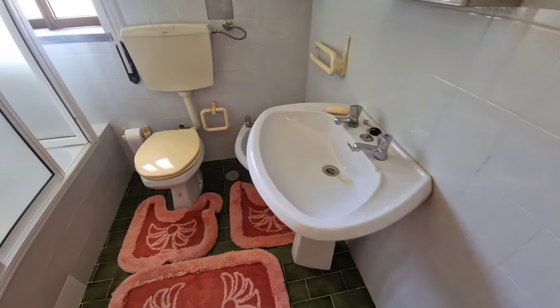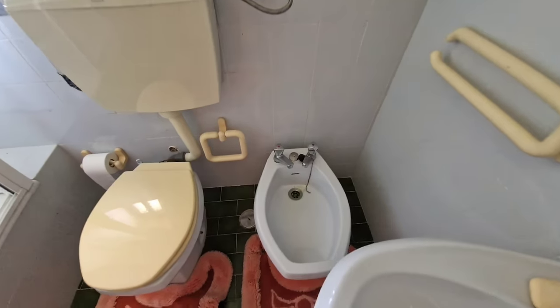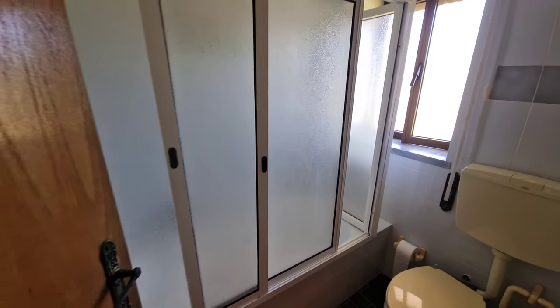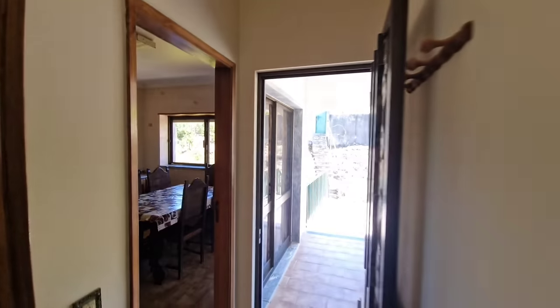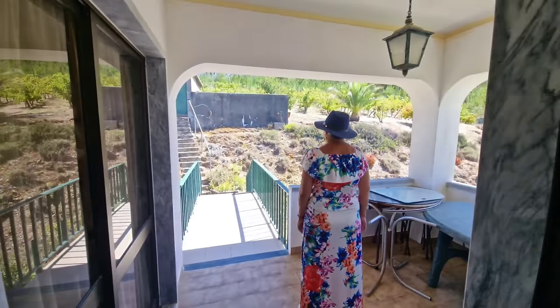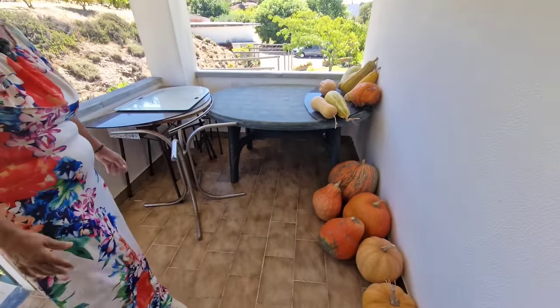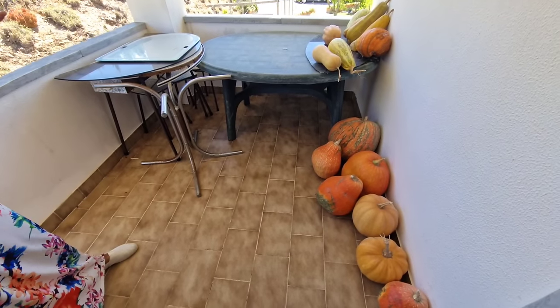And then a bathroom with a wash hand basin, the all-important bidet, WC, bath and shower. And a nice little sun terrace here, so you could sit and eat your food.